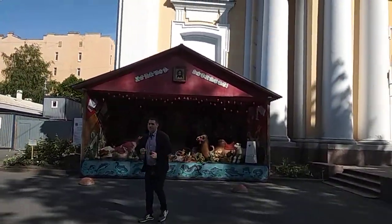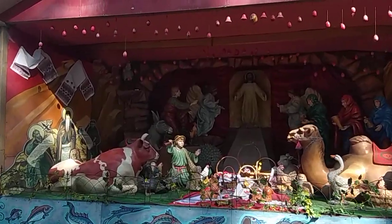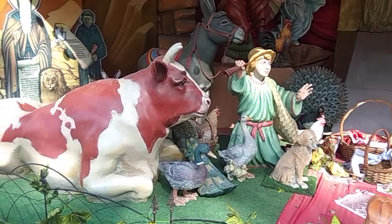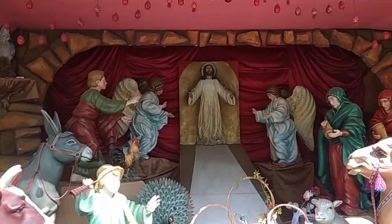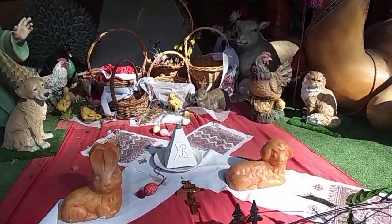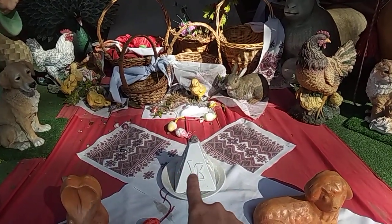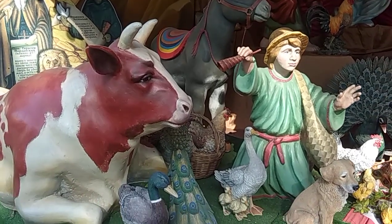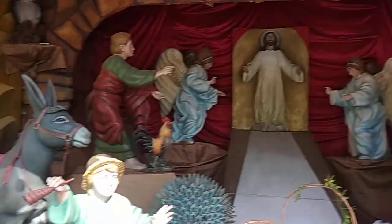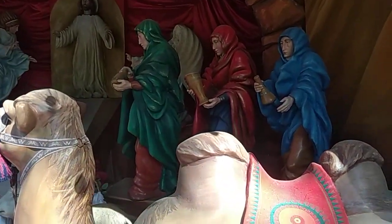Well, this thing is called vertep, I would say so. It's like a diorama, and it resembles some scenes from the Holy Bible, and the life of Jesus Christ and other holy people. This pyramid is Kulish, and of course it has a very ancient meaning, and it's written here Christos Vaskrios, Christ resurrected.